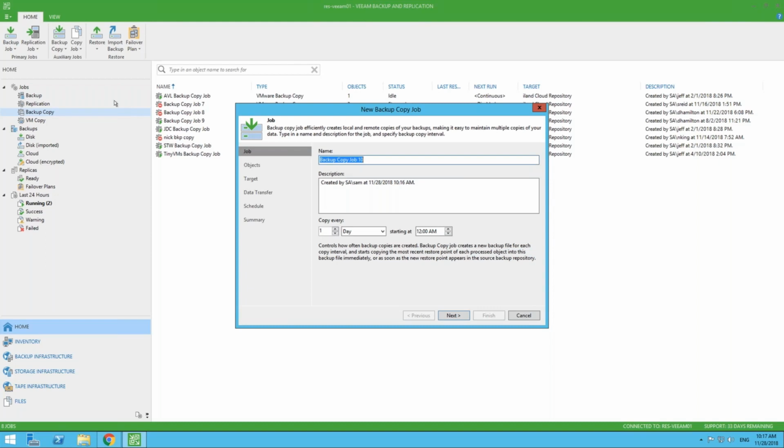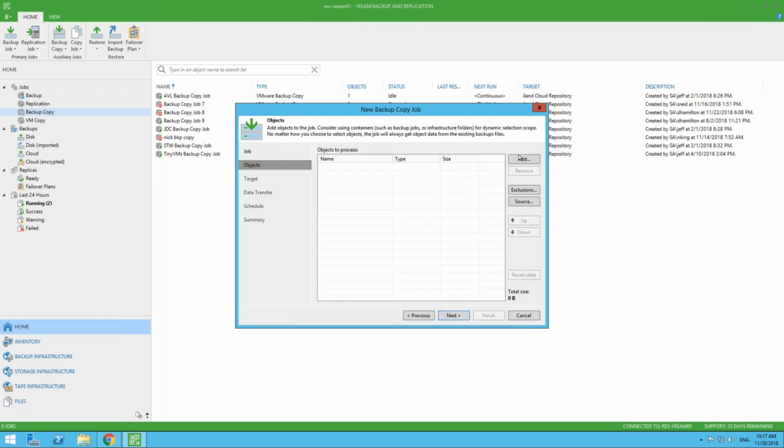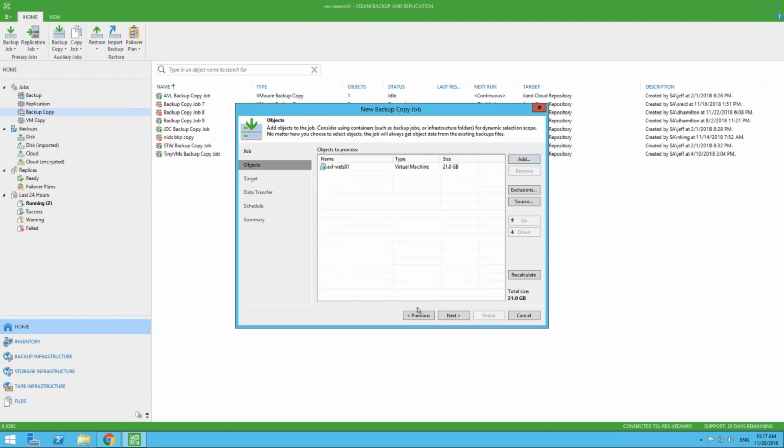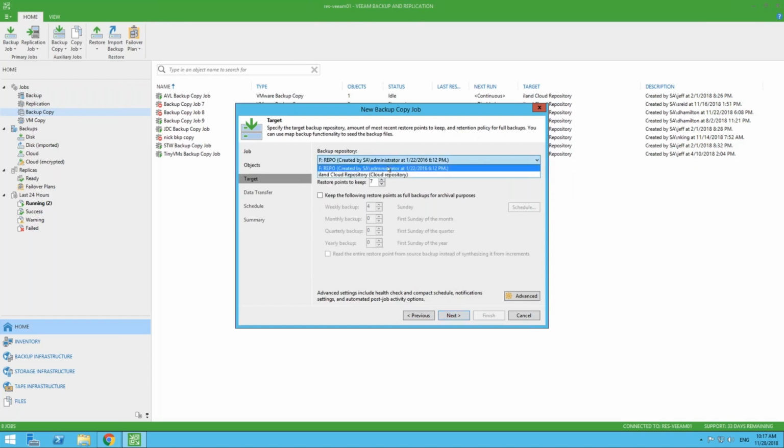So this is a very quick way to make sure that as your local backups complete, the cloud backups stay in synchronization and you have a copy of that data offsite. They made it very simple to do that, and we can consume that either via backup jobs or through virtual machines themselves. You can choose what you send across to the iland cloud repository. Again, I'm just going to do a virtual machine in this instance, but again, the target would be the repository in the cloud rather than a local copy.